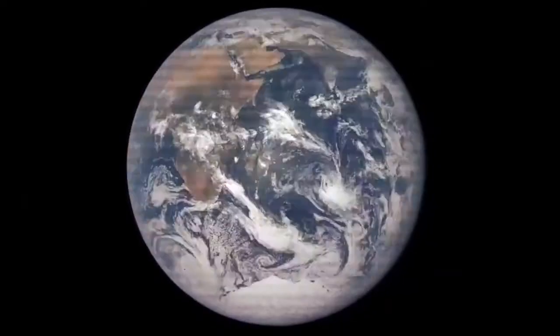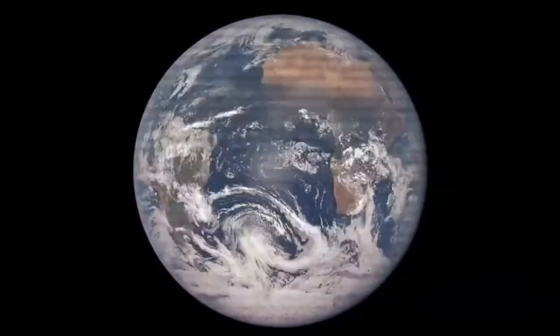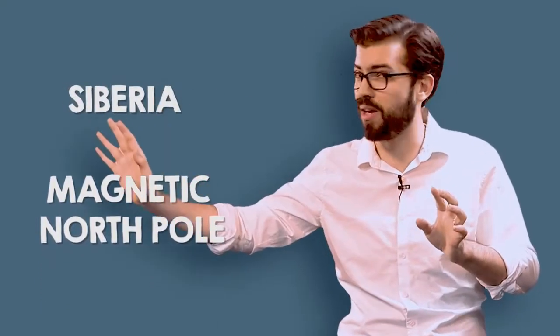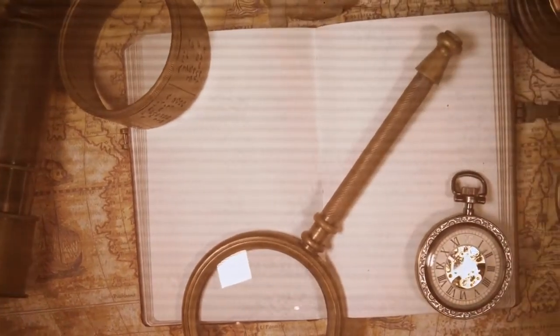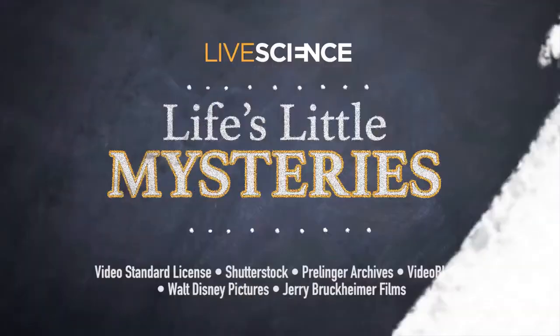To make things even more complicated, magnetic north has an annoying habit of moving around as our planet's magnetic field warps over time. By some estimates, the magnetic North Pole has moved more than 600 miles towards Siberia in the last 100 years. It may not be 100% accurate, but the swiveling little magnet in your compass is still a pretty reliable bet for finding your way home. How compasses work? Just another one of life's little mysteries.